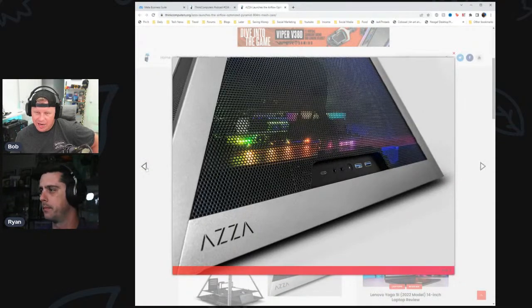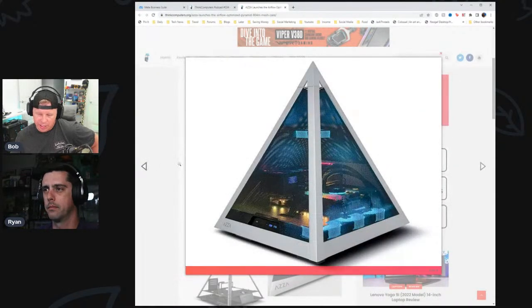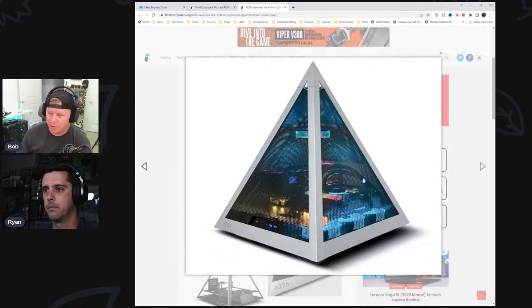I think the original with tempered glass is better, just because again you can see everything inside. This, you can kind of see stuff inside, but it's not the same.